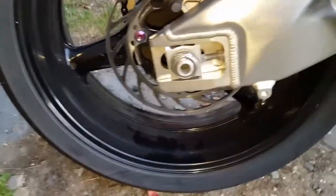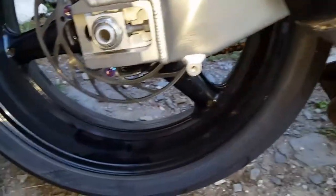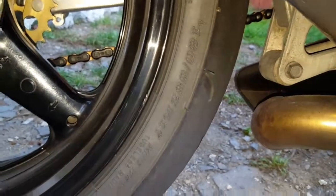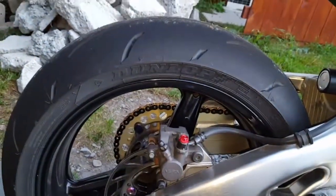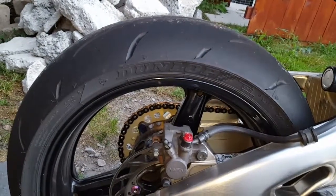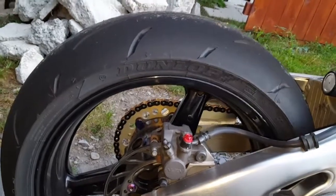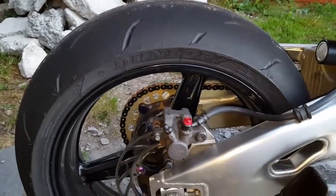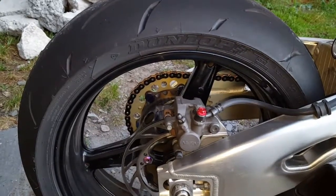This is a cool mod I did with the rear tire. This is a Dunlop Q3 Plus, but I put a 180/55/17 on it. Normally the stock size would be 190/50/17, and I did try a Q3 Plus in the 190/55 size, but it's actually heavier than the stock tire. This one is probably about half a pound lighter than the stock tire, and it's about 1.5 pounds lighter than the 190/55.